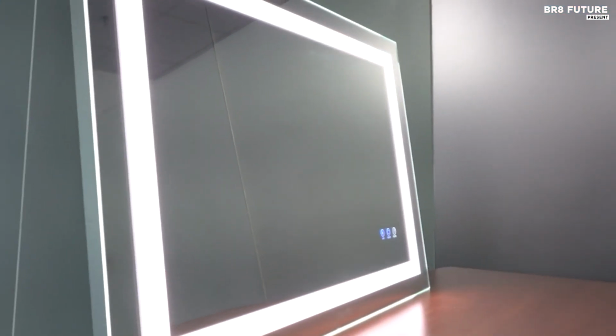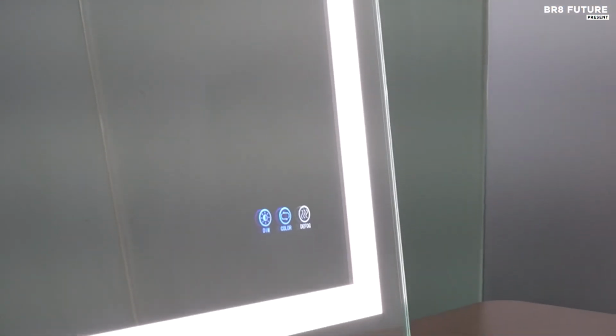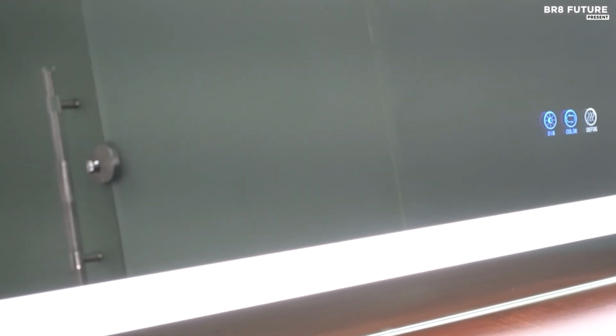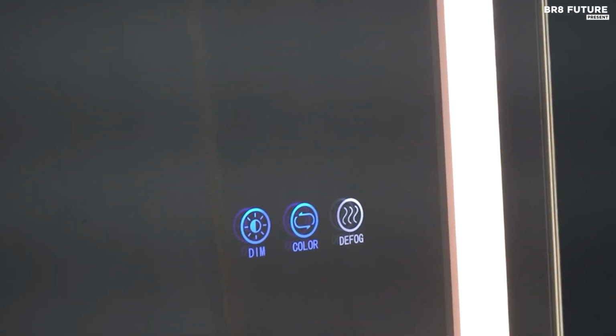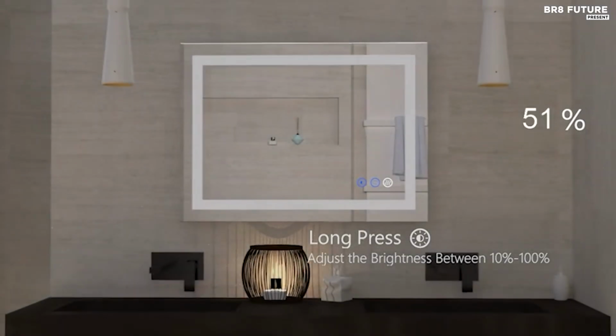Elevate your bathroom experience with the Butalux wall-mounted LED bathroom mirror, a shimmering beacon of modern luxury. This masterpiece has earned its place as the number 2 best smart bathroom mirror, and it's easy to see why. Picture yourself in a soft, warm embrace of light as you bask in its dimmable touch control brilliance. With a mere touch, you can seamlessly transition from the cozy 3K warm white glow to the invigorating 6K daylight, all while adjusting the intensity to your heart's desire. No flicker, no UV, just pure visual delight.